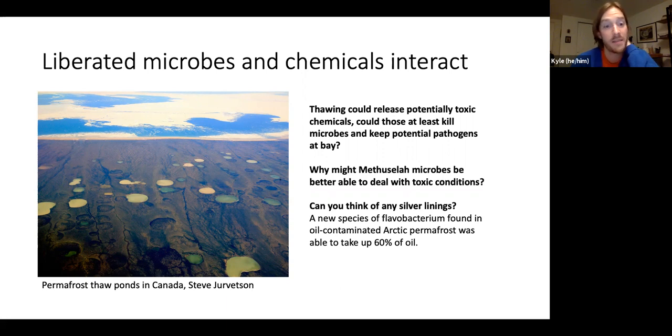So yeah, that's a great point, Kamal. You could definitely, that is one silver lining. Of course, that is a major ecological shift that requires modeling and additional study to figure out whether the pros and the cons of that actually line up.